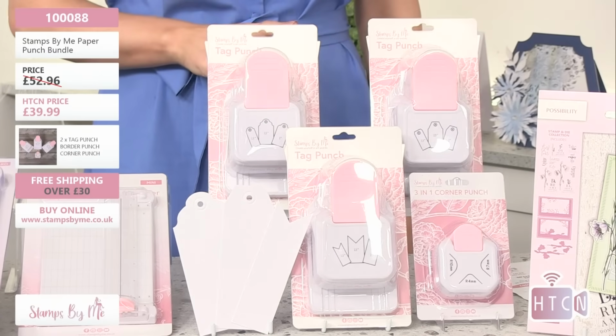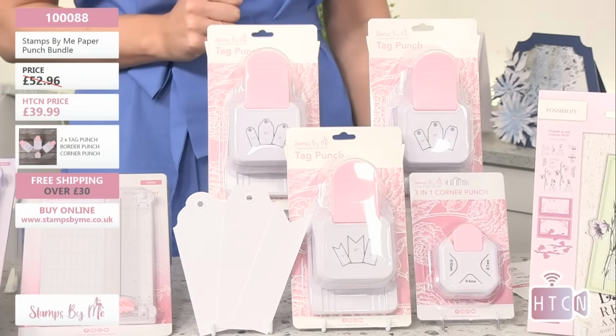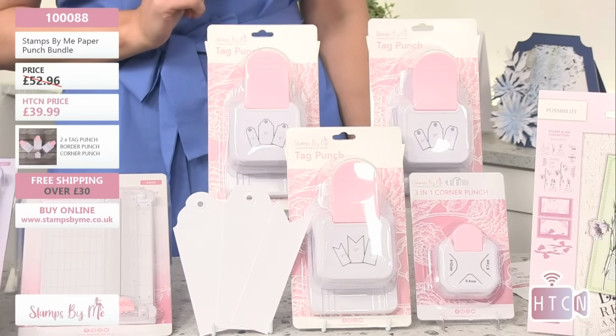100088. Now they're quite big. Again, lightweight. Very easy to punch through. A little bit different, these ones, in the sense that you get the embossed detail on the holes as well. I hope you can see that one there.